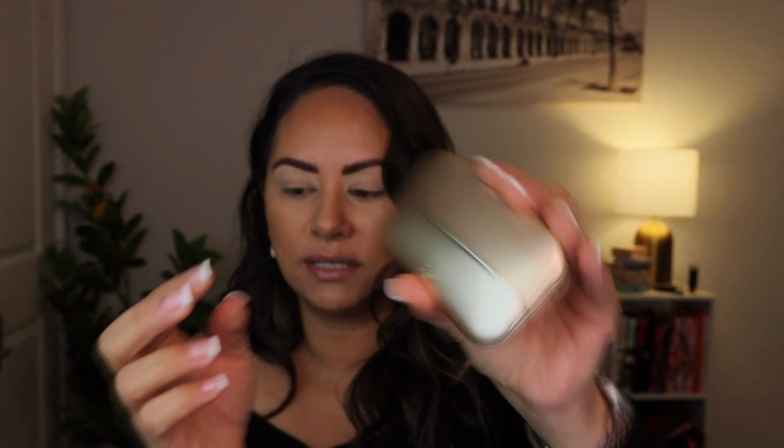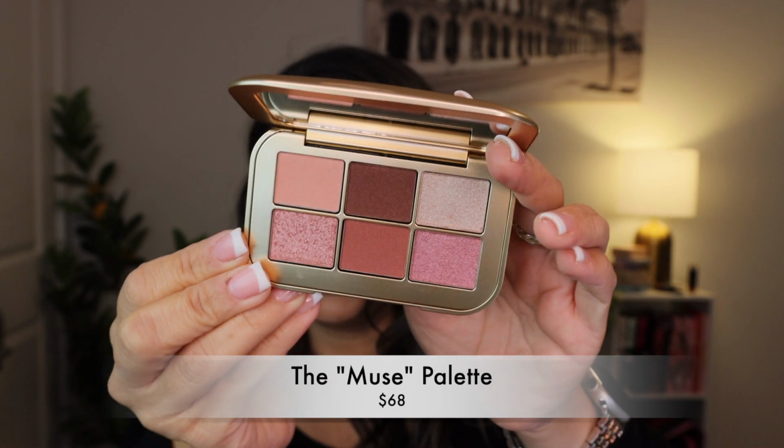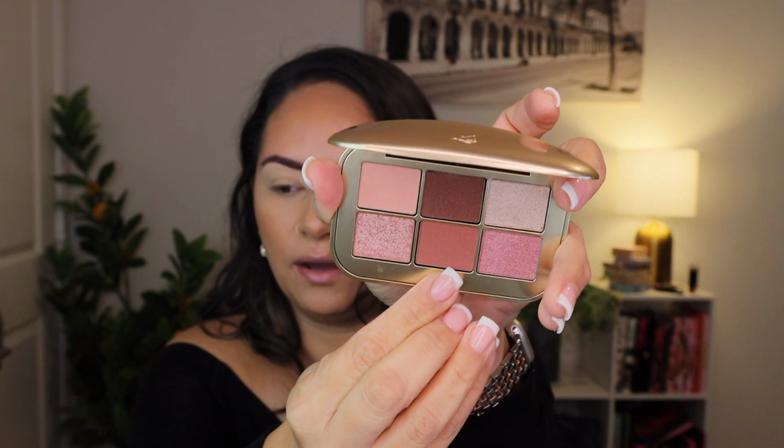So this again looks the same. We've got the LE for Lisa Eldridge there. And these are not cracked, so that's good. And that's what the palette looks like there. And to be honest, you guys, it was this shade here, this one here, that got me.